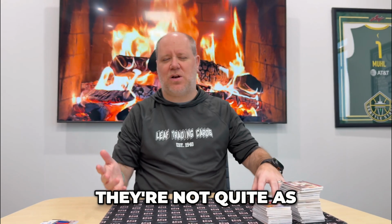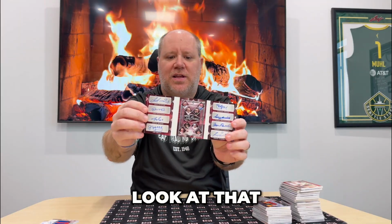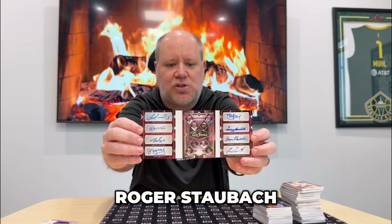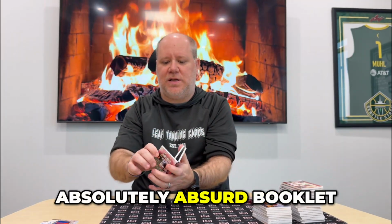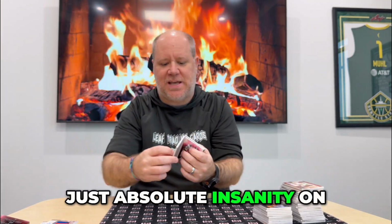Here are some books. Now, there are some books. They're not quite as easy as last year. Last year, they were one per case. This year, they fall a little further out, but they're insane this year. Look at that. Booklet auto, Dan Marino, Joe Montana, Drew Brees, Jim Kelly, Steve Young, Terry Bradshaw, Roger Staubach, and Fran Tarkenton. That is just absurd. Absolutely absurd booklet. And if you're not as big on the quarterbacks and you want running backs, don't worry, we've got you covered. Barry Sanders, Emmitt Smith, Bo Jackson, LaDainian Tomlinson, Chuck Foreman, Otis Anderson, Thurman Thomas, and Marcus Allen. Just absolute insanity on those.